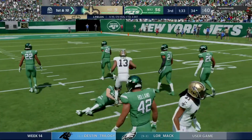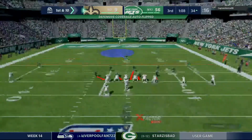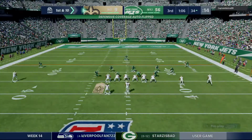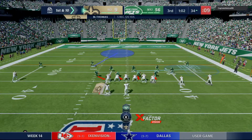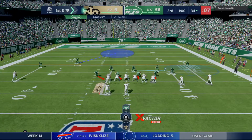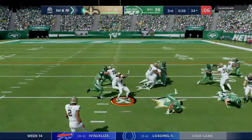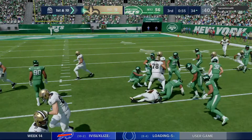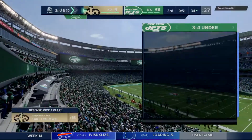And they finally get him down, but not before he reaches the 34. A gain of 40. So the big play changes the complexion of things. Here's 1st and 10 just outside the 30. From the gun, it's a run for Kamara. And boy, this defense again really making things tough on him as they stop him for no gain.